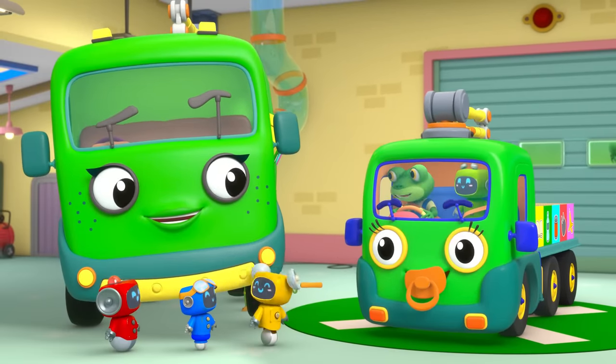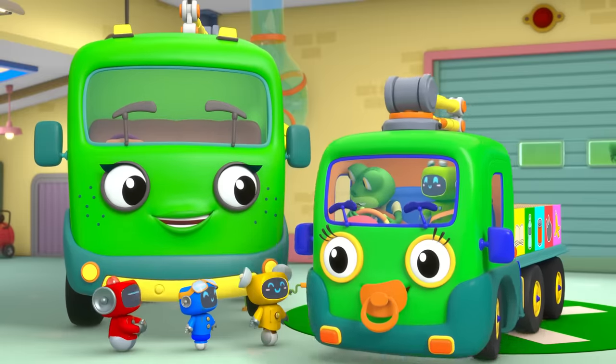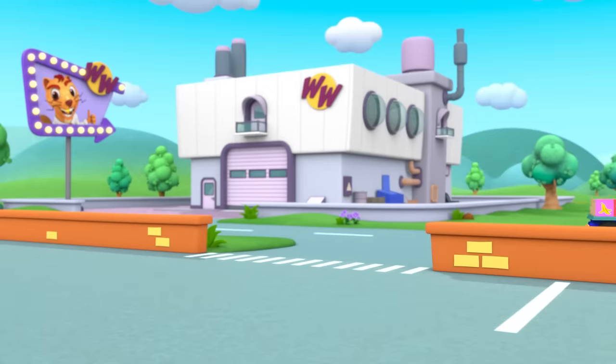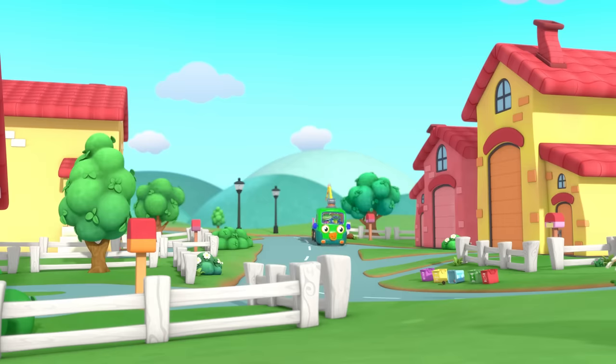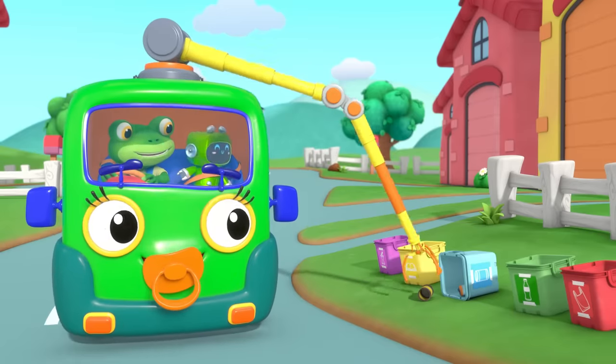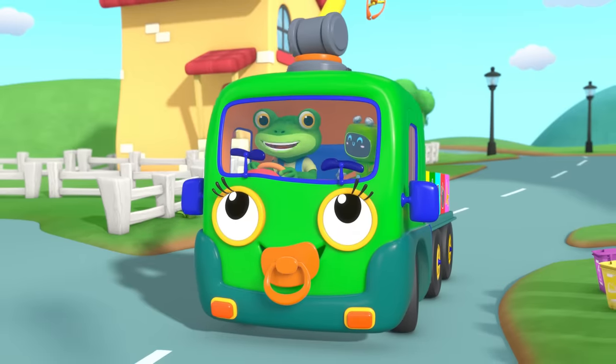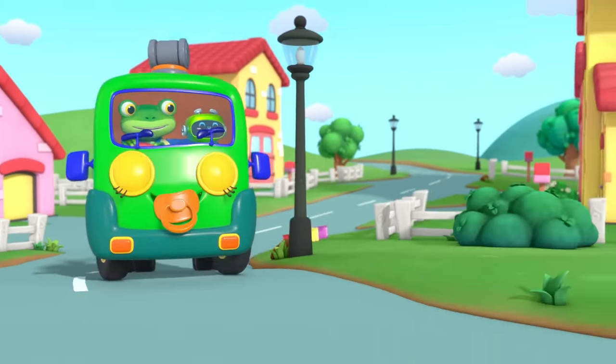You just relax, Mama Recycle. Red, blue and yellow will look after you. Let's put our fix to the test. Go, go, Baby Recycling Truck! That's it, Baby Truck. Now which box does the metal can go in? That's right! Now to collect the rest of the recycling.